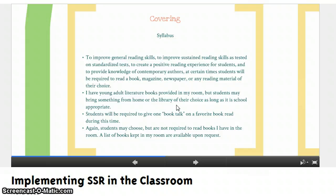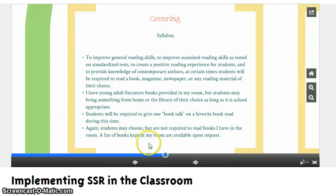They can pick something from my library, they can pick something from home. They're not required to read anything from the library. I also mention how students are going to be assessed because parents are interested in that. And I finish by restating that it's their choice. They can pick what they want to read. And again, telling them that that list of the books is available if they would like it.